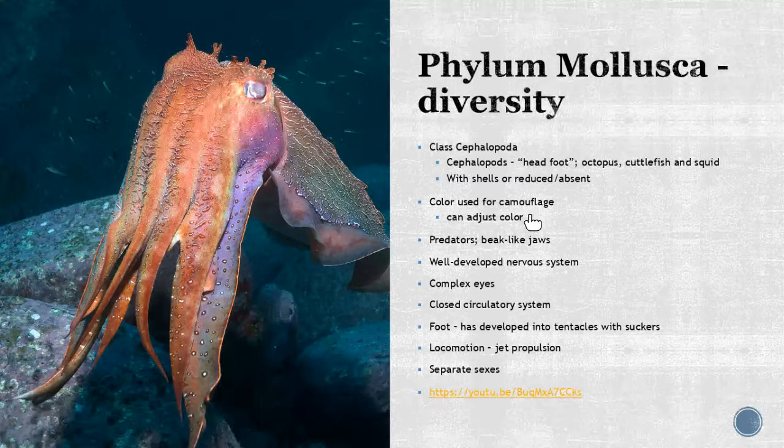They can adjust it. It's really quite fascinating to find videos of these guys changing it, dancing, and blending into the environment. Now, they are predators. They're going to have these beak-like jaws underneath and a well-developed nervous system. I love to watch videos of the octopus where they use them to predict soccer games or winners of certain things, or they put things in jars and have the octopus open them to get to their food, which is quite fascinating.